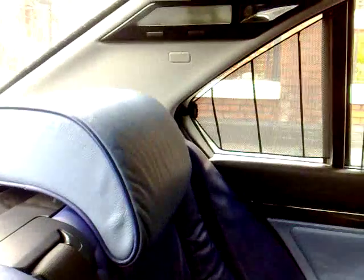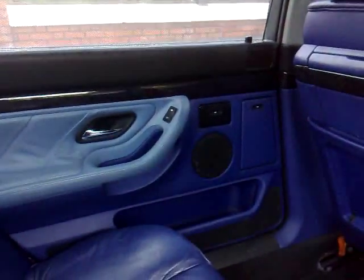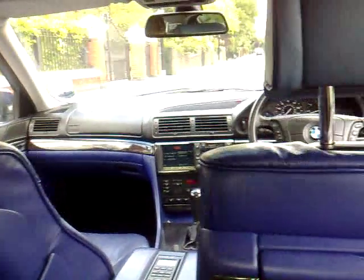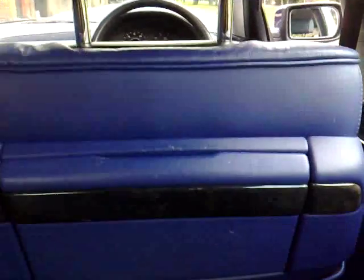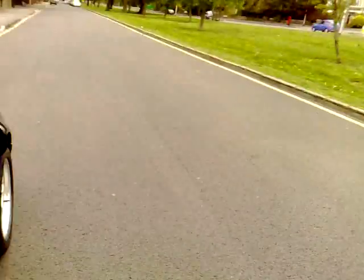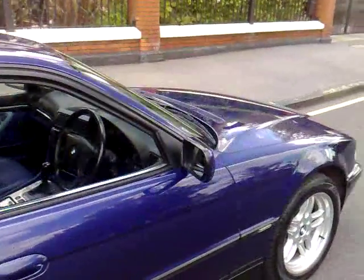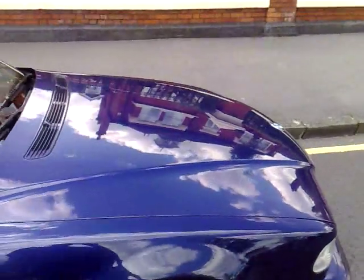So all in all, 750Il hardly ever comes up, and individual is as rare as hen's teeth. And then you get something that used to belong to Rod Stewart with just 70,000 on the clock, and is just one of the best spec cars I've ever seen. It really does have more bells and whistles than any 7 Series I've ever come across, and we have gone through a fair few cars together with yourselves here on Auto Emotional.